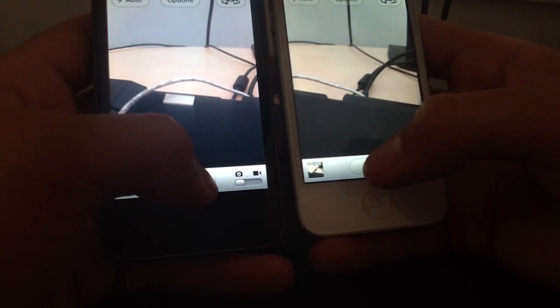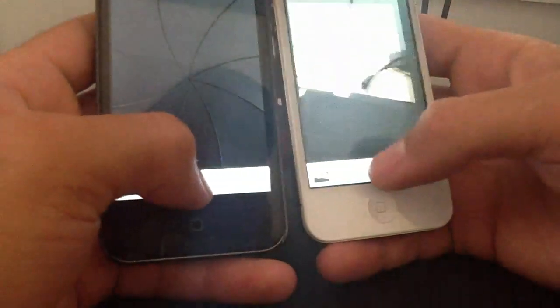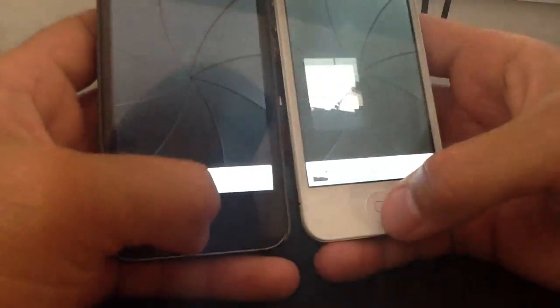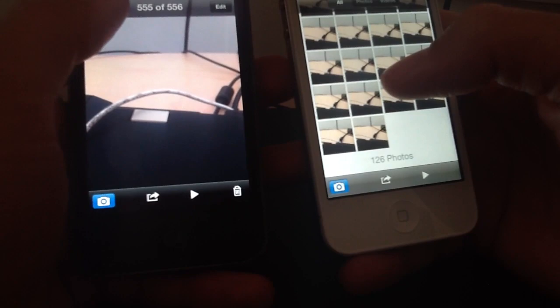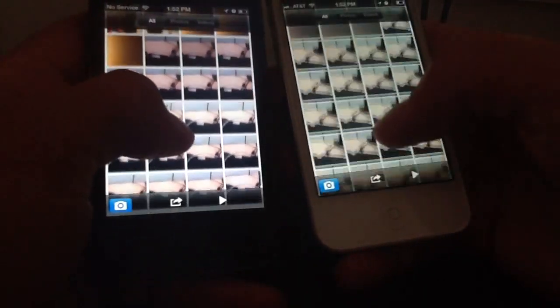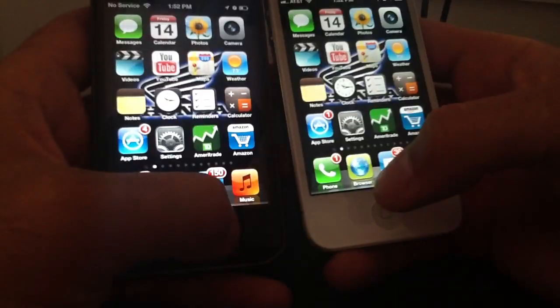Here we go. I'm just going to start pressing the button as fast as I can on both of them, and you're going to see some massive differences. Okay, so if I go here to the camera roll, I've got nearly twice as many pictures on the right as I do on the left. Take that for what it's worth, but the camera is significantly nicer and faster.